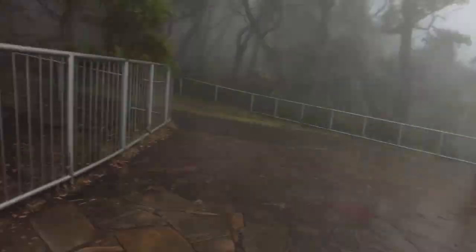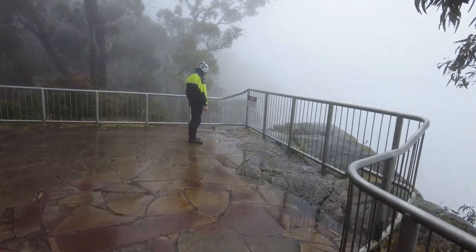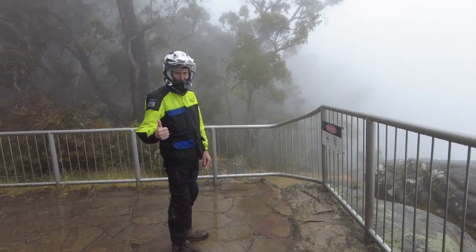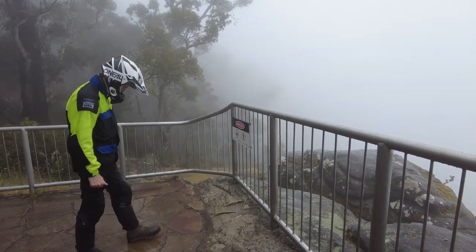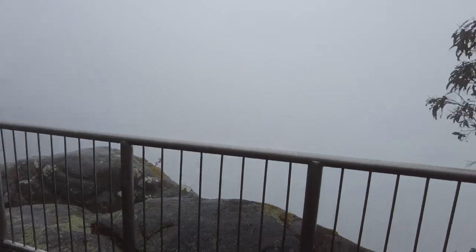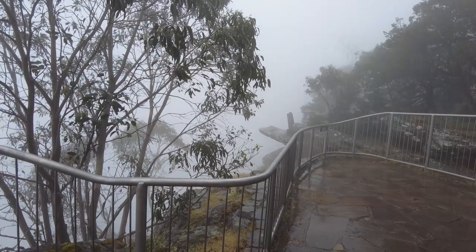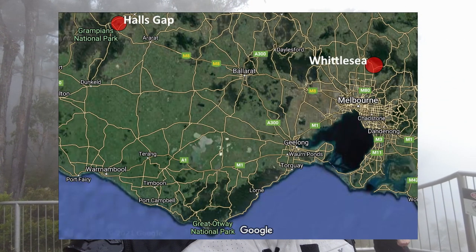I'll just flick the camera around, show you my partner in crime. This is my friend David Seed. Are you having fun, Dave? Beautiful Blackpool weather. Dave's originally from Blackpool in the north of England, which is not far away from where I was born, and we go back quite a long way. Dave's ridden over from Adelaide, and I've ridden over from Whittlesea, and we've camped for a couple of nights.